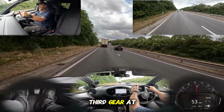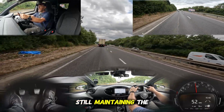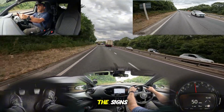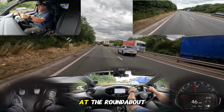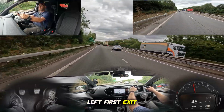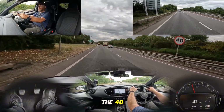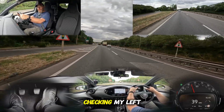I'm going into third gear. At this speed, it gives me more control. Still maintaining the 2-second gap, and then reading the signs on approach to the roundabout, and we have 40 speed limit. At the roundabout will be going left first exit, so I'm bringing the car to the speed within the 40, and then I can signal left, checking my left mirror.